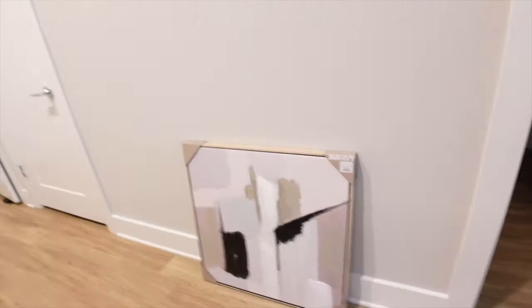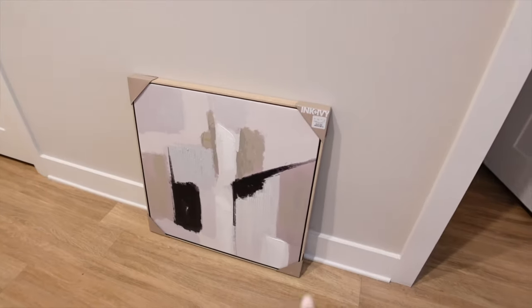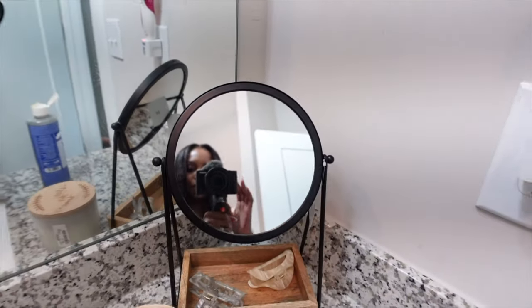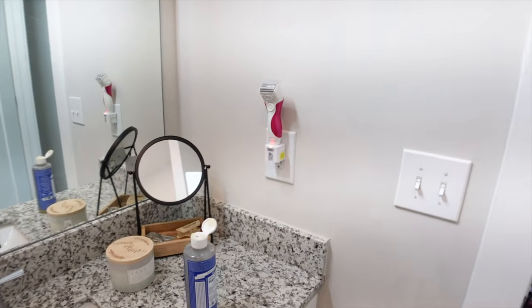I didn't tell y'all I went to HomeGoods, I think a couple days ago. And I got this photo that I'm gonna put on this wall because it's been empty, girl. We only gonna be here a few more months, but I'm gonna put that on this wall. And I also got for this bathroom, ooh, my bathroom's a mess, I got this little mirror, so cute, for the corner to finish the bathroom look. But right now the bathroom's a mess because I just finished filming. And this is my filming bathroom.